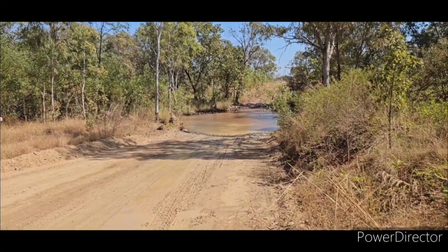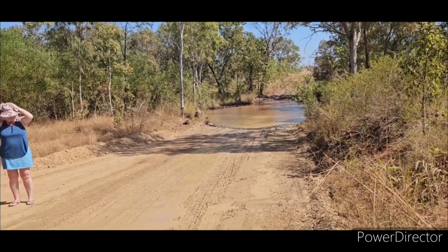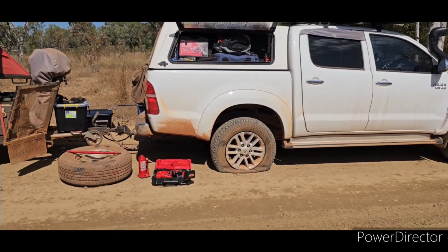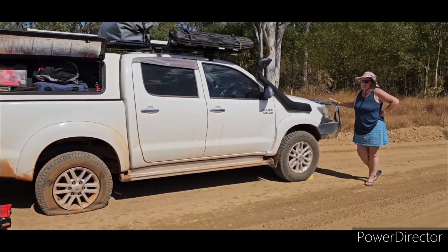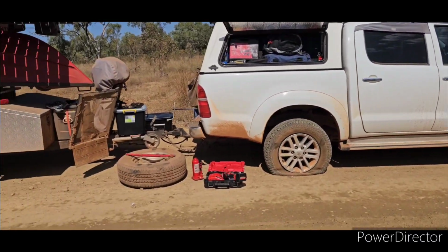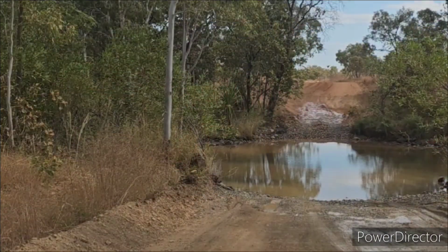So we got our first deep crossing. We've just come to that, should be about just above the wheels maybe on the car. But unfortunately we've just pulled up here and I've got a flat tire. So we've got to change that out first and then head across there. Hopefully no more flat tires because this is the only spare I got. Hey, happy days. All right, let's get into it.